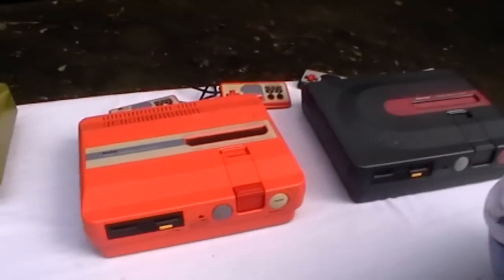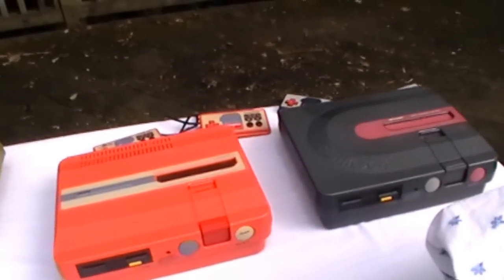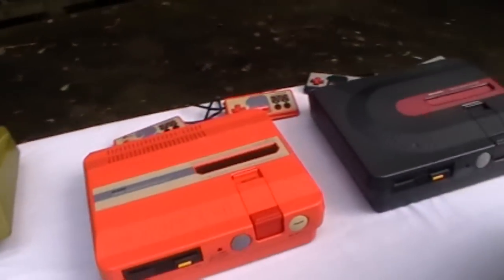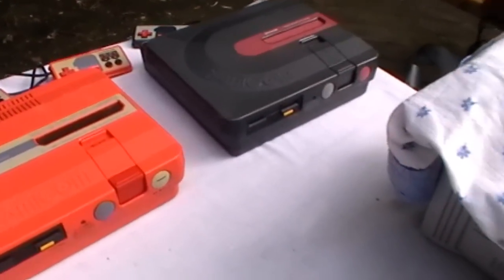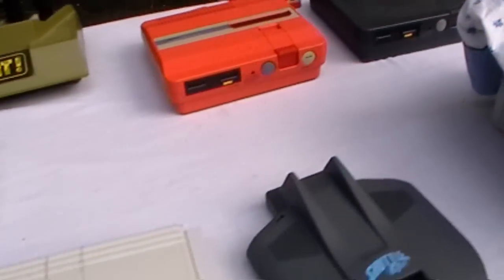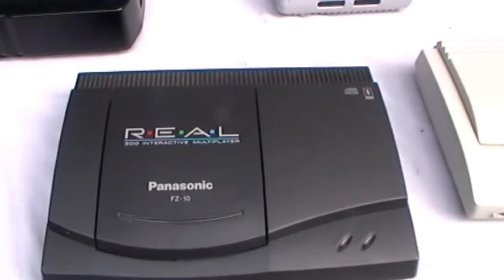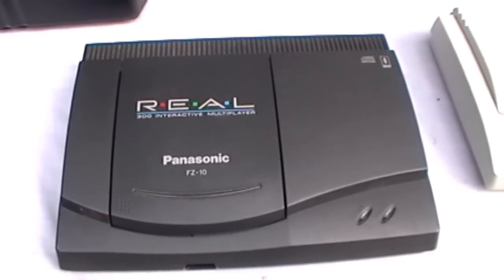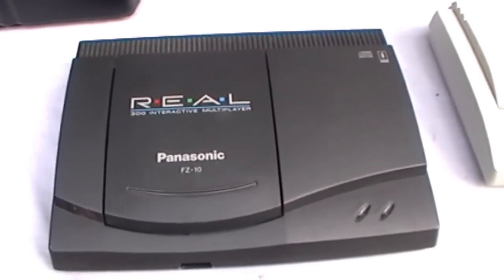If you were to ask me what I think is the coolest looking video game system ever, there are a lot of systems that had a really fantastic design. But here are some of the ones that I personally like the best. Here's the Panasonic Real 3DO. This is the model FC10.